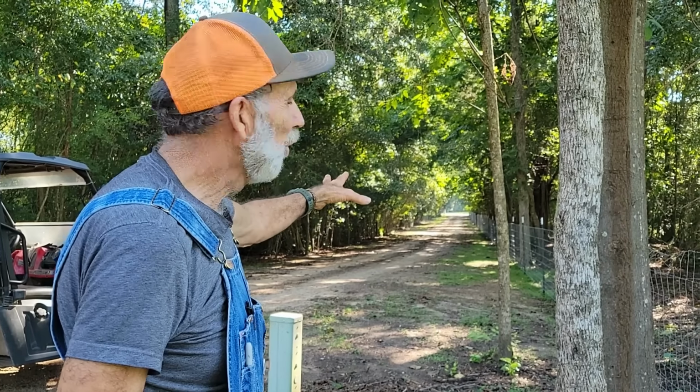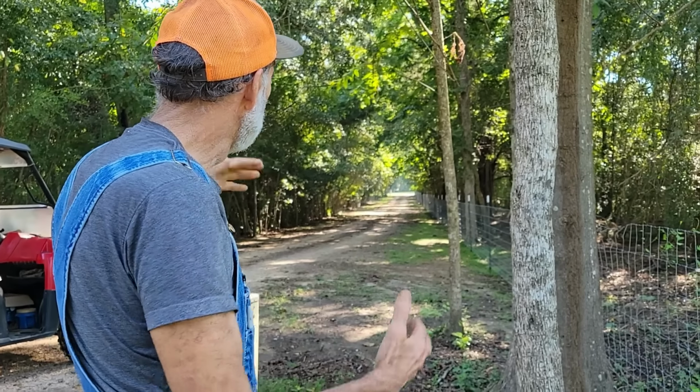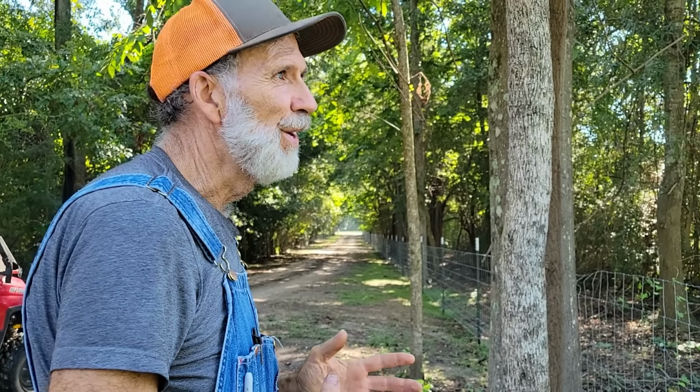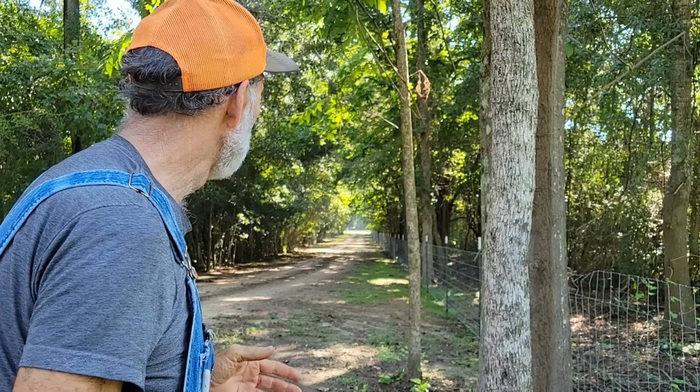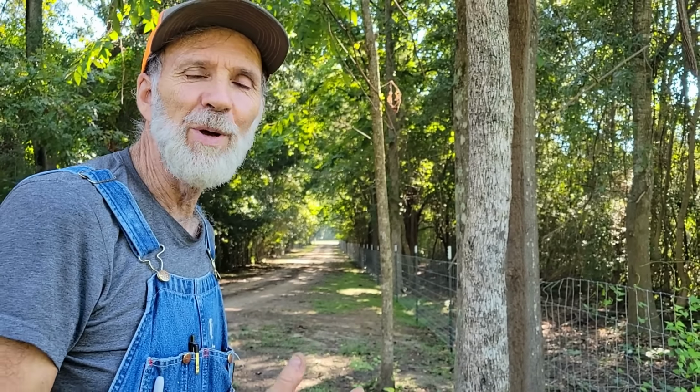Well, guys, this is the entrance into one part of the property here, and it was so overgrown when we bought it. It was one that had a fit when I started opening it up, and I told her, I said, I promise you, when I get through, it will be a nice looking entrance into the property. I had no clue what was in here. I found so many treasures in this entrance right here.